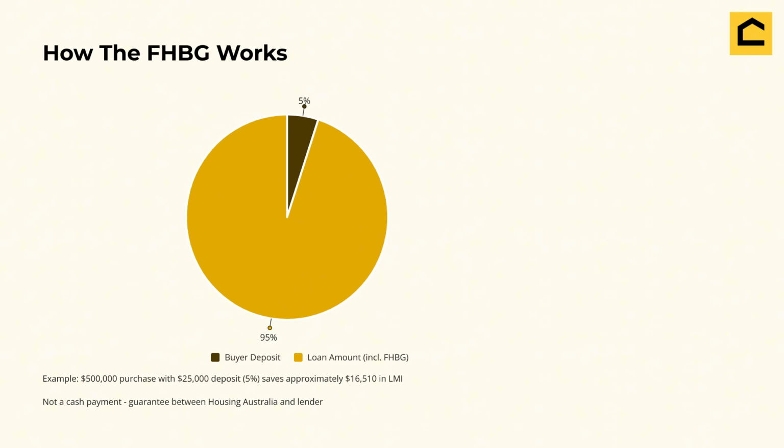Now, ordinarily, because the LVR is over 80%, the borrower would have to pay lender's mortgage insurance. But in this example, because the borrower is covered under the first home guarantee, they will essentially save having to pay over $16,000 in LMI.